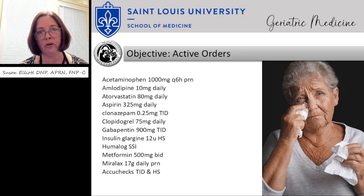So let's look at her meds and give you a chance to absorb these. We've got some PRN Tylenol available, 1,000 milligrams up to 4 times a day as needed. Amlodipine, 10 milligrams daily. So this is her blood pressure medicine.